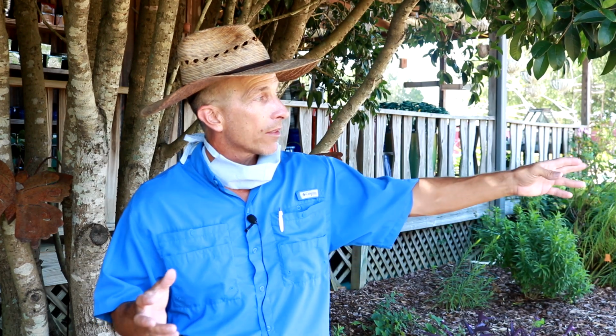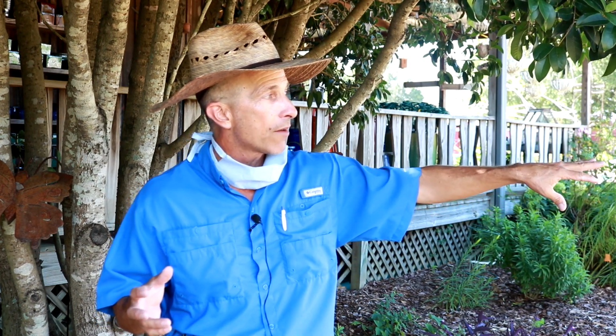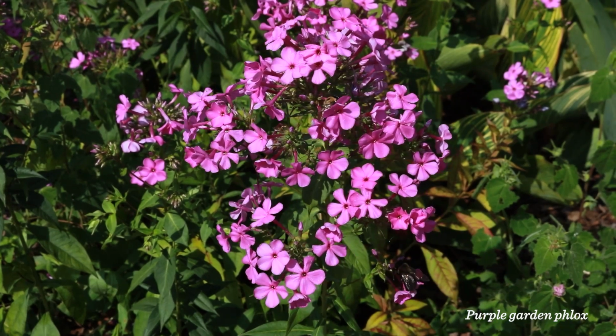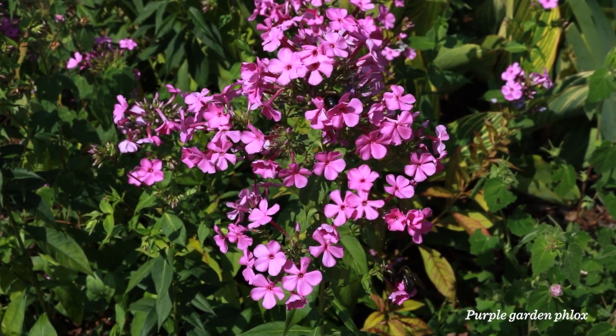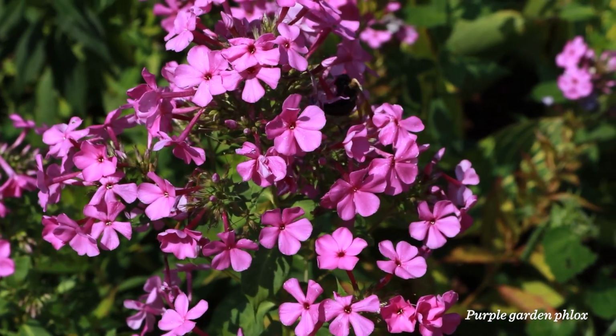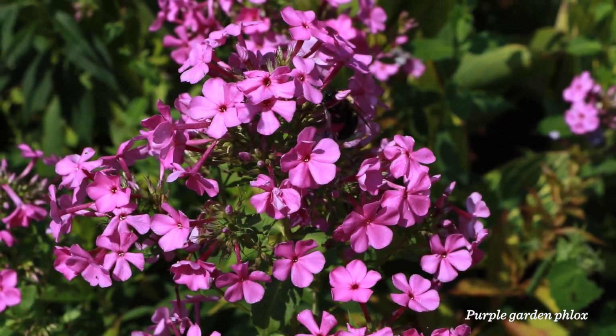From there, as we continue around the garden, we're going to run into another old-fashioned favorite, and that's Phlox paniculata, the second phlox we've looked at today, and it's often referred to as the old-fashioned phlox or garden phlox. Great fragrance, blooms the whole month of July. That particular variety is one called common purple, super resistant to powdery mildew, so it's a tough guy.